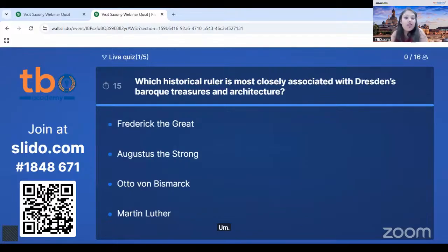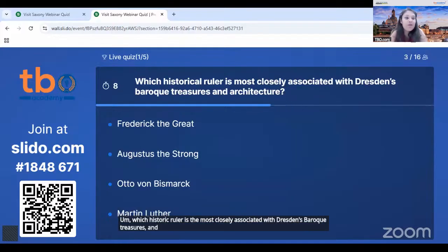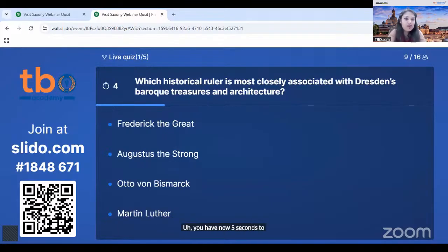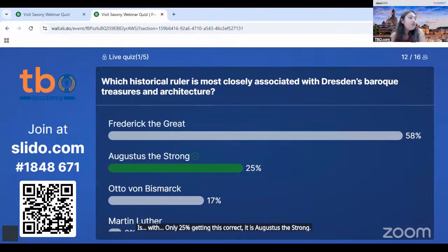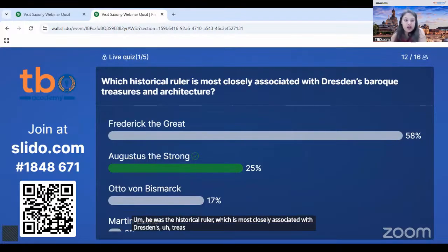Which historic ruler is the most closely associated with Dresden's Baroque treasures and architecture? You have now 5 seconds to answer this question. And the correct answer is, with only 25% getting this correct, it is Augustus the Strong. He was the historical ruler which is most closely associated with Dresden's treasures and architecture.